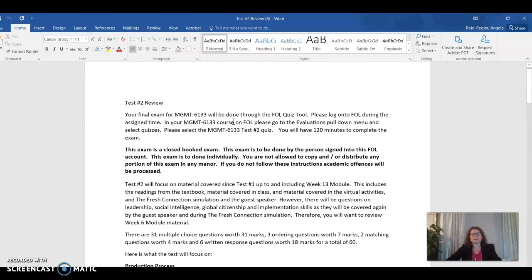So it is a 2-hour exam, so when you go to write it, you'll only have 2 hours to write it. It is written as a closed book exam, so you do not have time to look things up, so you need to study to prepare for it. You need to be the one signed on to FOL writing the exam. You can't have somebody else do it for you. You need to write this individually. You can't be doing it as a group or calling people or whatever. You have to do it individually.